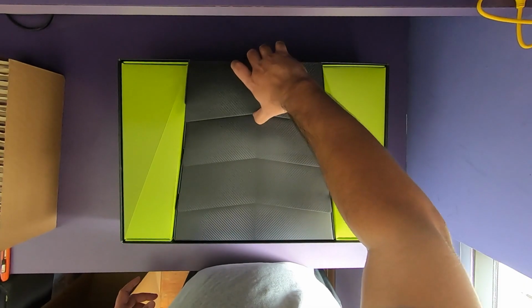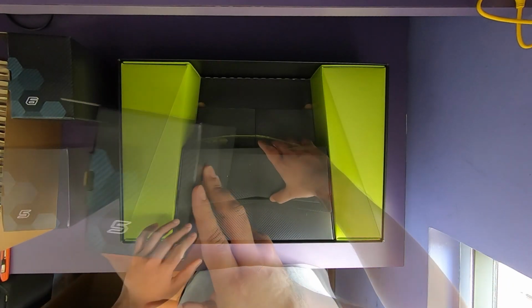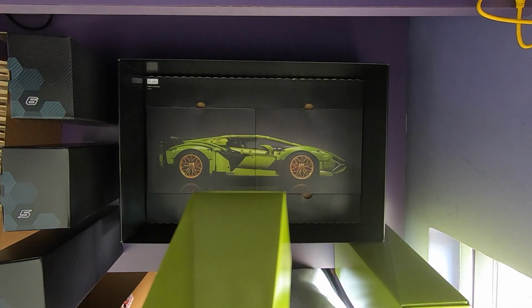Okay, I'm just going to remove these one by one. You can actually see the numbers at the bottom of each pack. This is to make it easier to assemble the car section by section. And once you remove all the packs, you can see these two very thick booklets that again have a picture of the set on them. It's such a cool dramatic reveal, I totally love it.